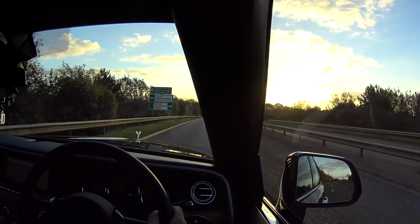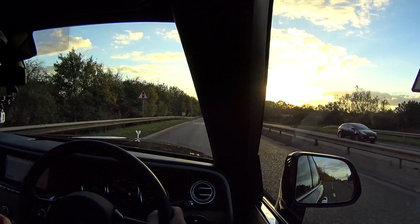Like I said earlier on in this film, this is definitely a car you need to meet in person and look at in detail. But when you get behind the driver's wheel, they're really very special. Hugely powerful, hugely smooth, very impressive. I would love to spend a bit more time in this car, get it off-road and really put it through its paces. But sadly, that's for another day.